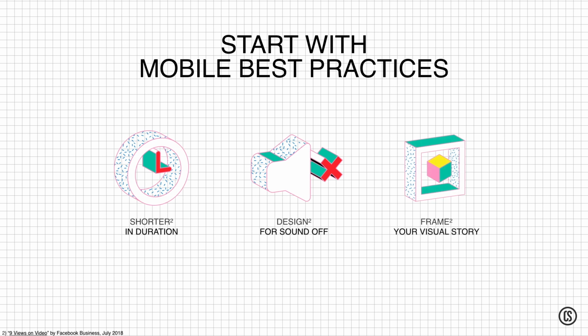And finally, the third one is how you can make sure that you're framing your story visually. So making sure that you're adapting the piece of content that you're creating to fit for the different placements. So in this case, 9:16 when you want to use stories, and 4:5 or 1:1 when you want to place your piece of content on your newsfeed.